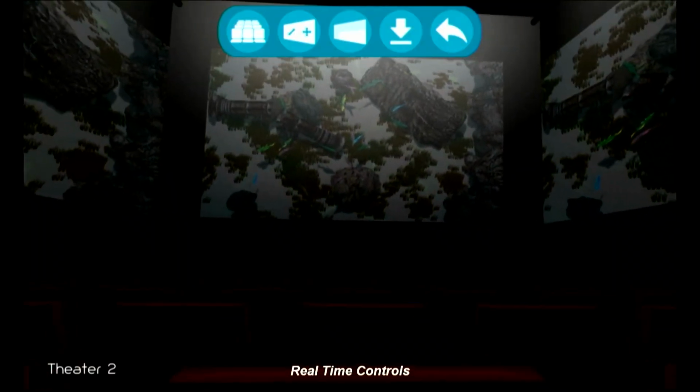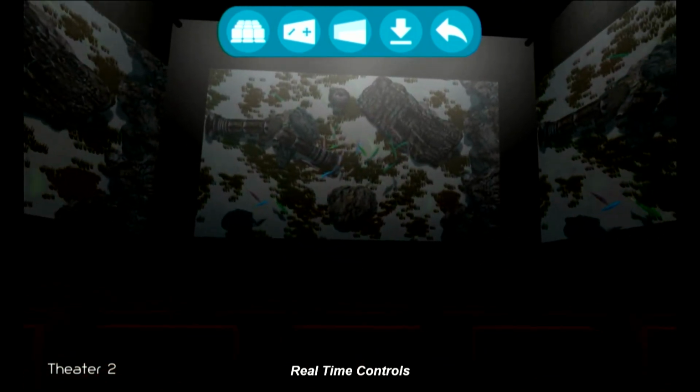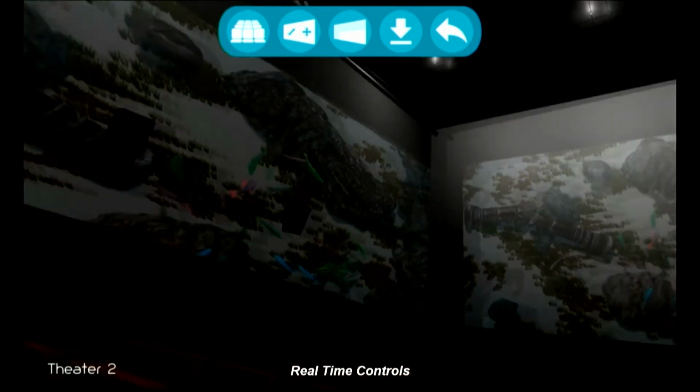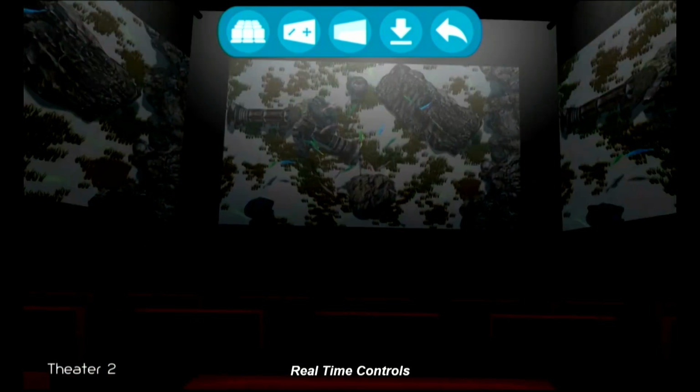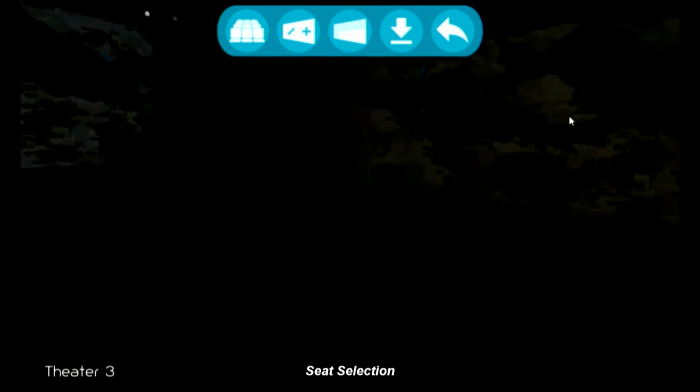So for the real-time controls, as mentioned before, the video is paused right now, but you can resume it again. For the seat selection, you can open the seat selection, and choosing a seat will teleport you to the according seat, so you could find out how it looks on different seats. This was very critical since the people sitting in the front won't be able to view some portions of the content being projected behind. So we had to test that out as well.